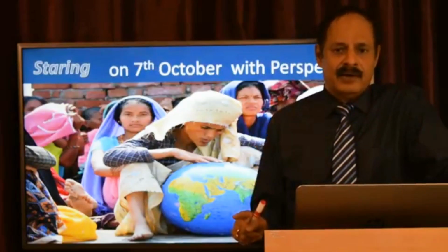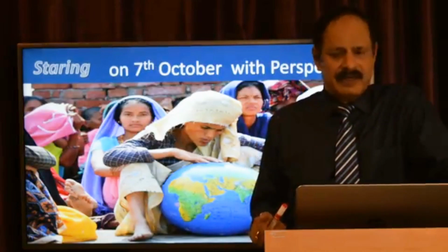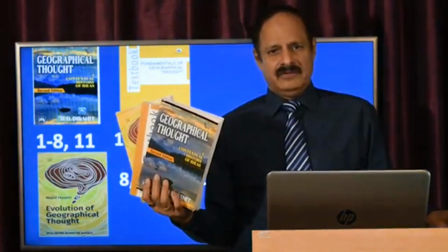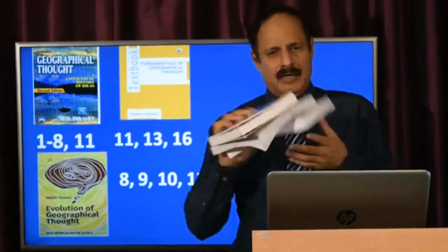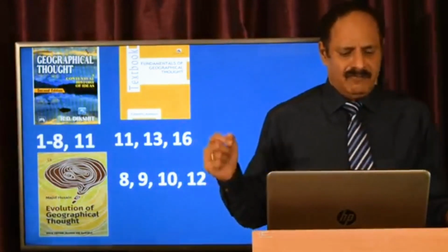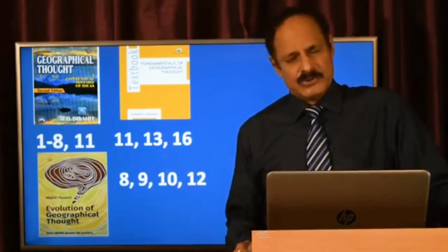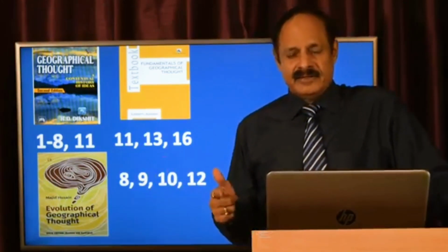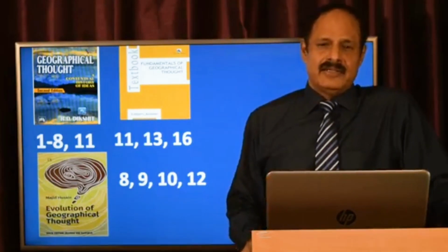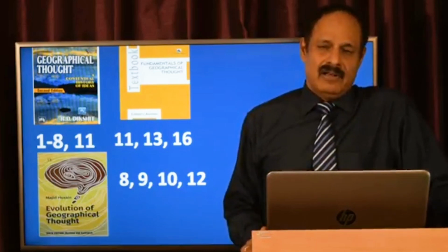So we are starting on 7th October with the geographic perspectives. These 3 books are important for geographical thought. I will be covering all the relevant chapters from these books: 1 to 8 and 11 from R.D. Dixit, 11, 13 and 16 from Sudipta Adhikari, and 8, 9, 10 and 12 from Majid Hussain. So try to get these books before 7th October.